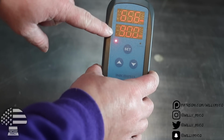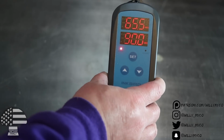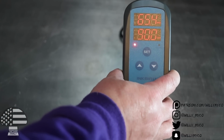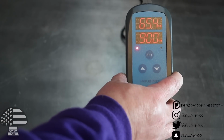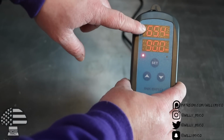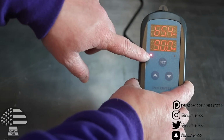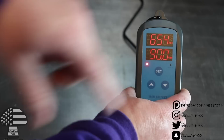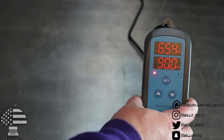But as soon as you guys set your setting, like we have here at 90%, work 1 will automatically turn on, which means it's gonna turn on your humidifier right away. And it's gonna work its way up to 90, and once it gets to 90, it will shut off. It will go to work 2. And since we don't have a dehumidifier plugged into work 2, it's not gonna turn on a dehumidifier.